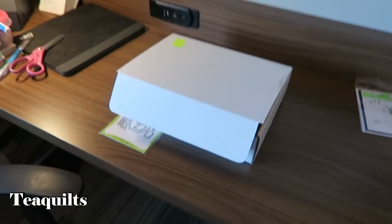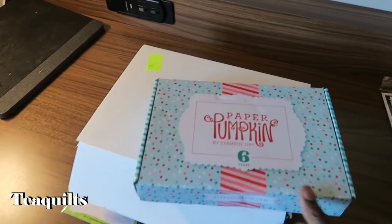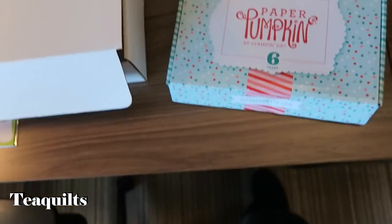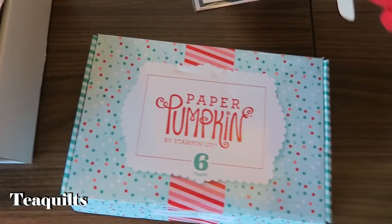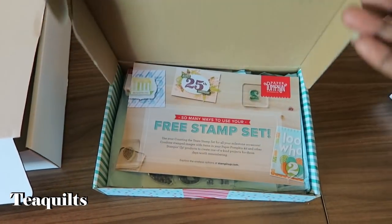I am actually going to be working on two card boxes. I have a paper pumpkin box here that I have not even opened yet. So let me open that. I have slid it open and I haven't looked yet. We're going to look together. So this will be a surprise to me as well as to what I'm actually going to be working on.